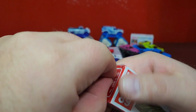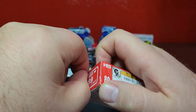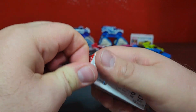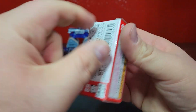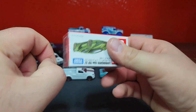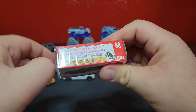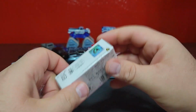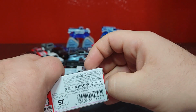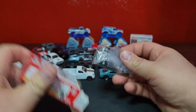See if I can get the plastic to cooperate here a little bit. There we go. These Tomicas are not exactly easy to open without some kind of a blade or something. But we'll get it going. The struggle is real. Let's see. All right, we'll come back to that. We'll just get it out, get it open. Take a look at it.